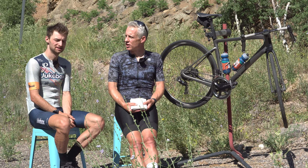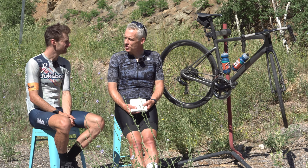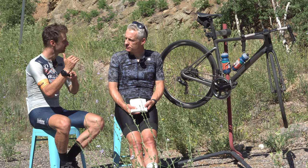I think cycling is going up and they're finding that line, especially with supply chain issues, of where does our bike fit? We want it to last for a long time. And I'm excited to see what people think of this bike.